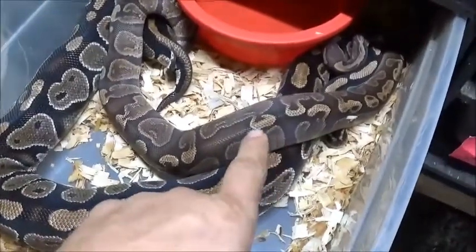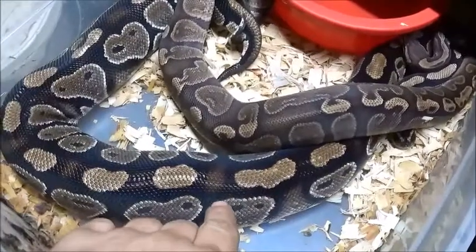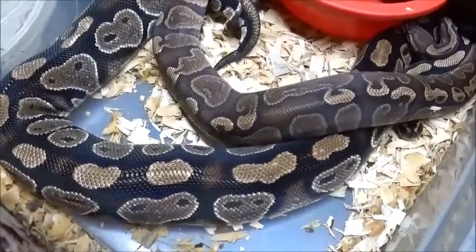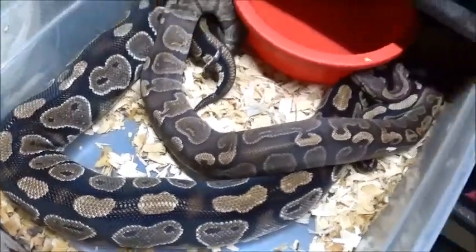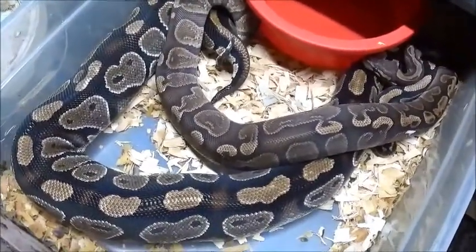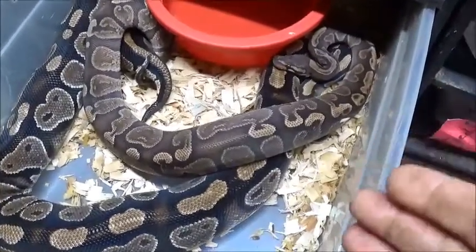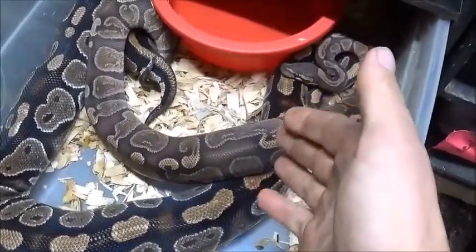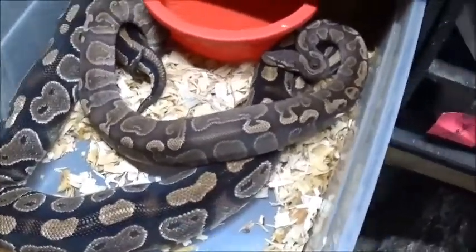This is GHI. This was a rescue someone didn't take care of, and I picked it up. I don't even know what that is, but it doesn't look normal to me. So we're gonna put this dark gene here, this GHI, with this dark snake and see what we get.